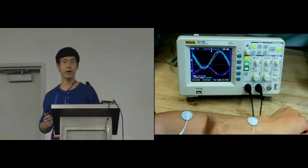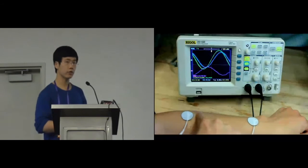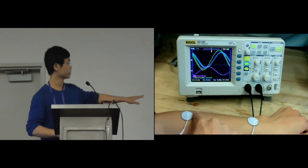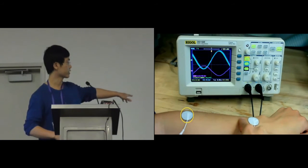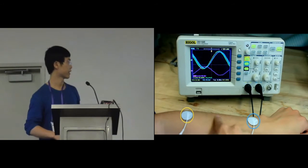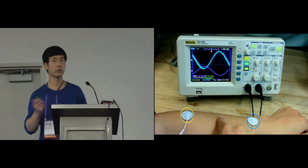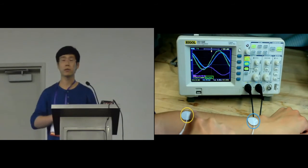We conduct a very early experiment to verify this. Here is the setup. So we put a signal emitting ring to the finger. The signal propagates out of our finger and radiates out through the skin. It is then collected by the 2 electrodes. So on the oscilloscope, the yellow signal is collected from the left electrodes, and the blue signal is collected from the right electrode. The difference between these 2 signals is shown in purple. We can see the phase difference between these 2 signals, but more importantly, the phase difference changes correspondingly to finger movement.